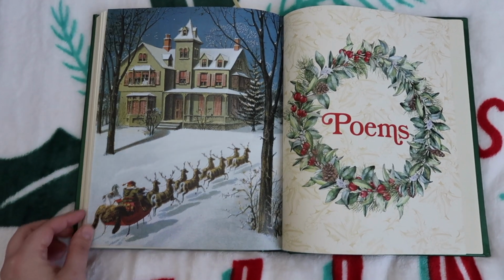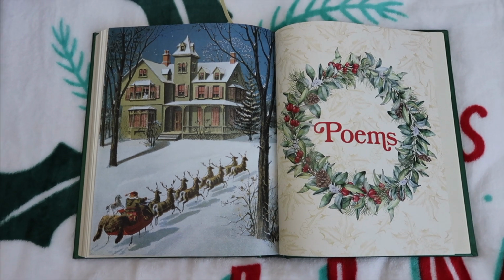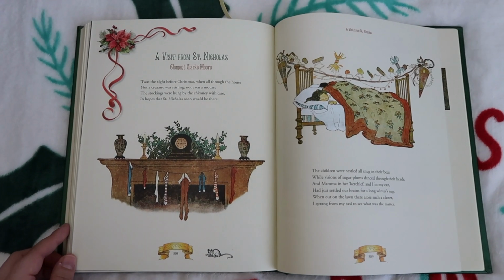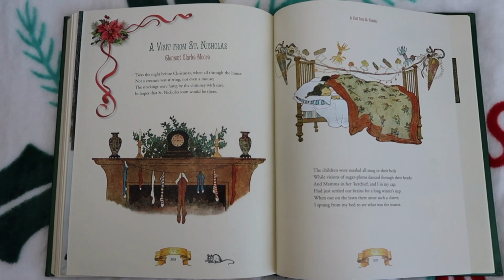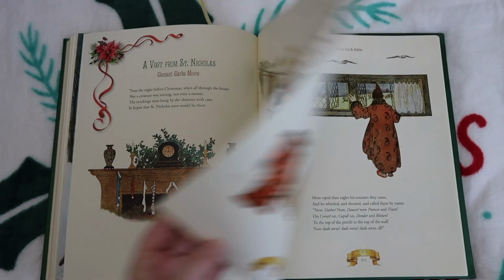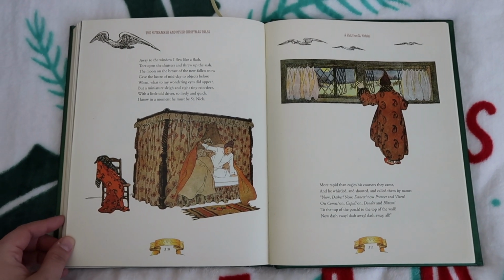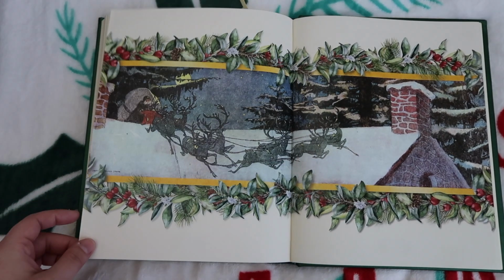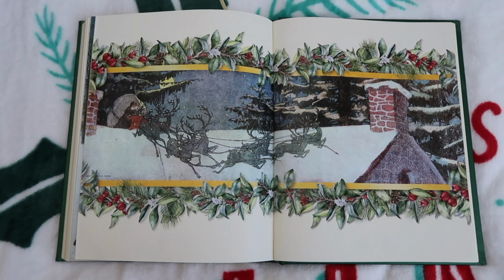This is where the poems begin, and we see Santa's sleigh landing outside a home. This is an illustration that we have seen before. A Visit from St. Nicholas by Clement Clarke Moore. This is the same poem as the other two books. They all have this poem. As you can see in this book, the poem takes up more pages and there are illustrations on each page.